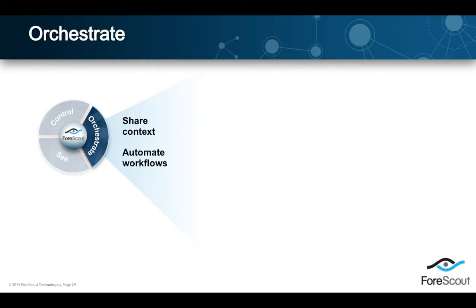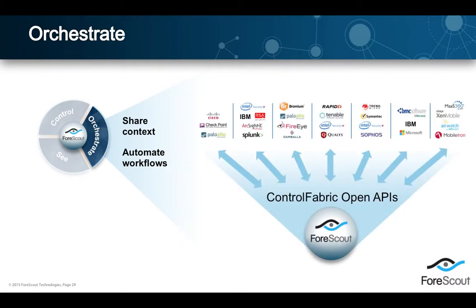And our third function we call orchestrate. This helps you reduce the fragmentation that you currently experience between your existing security products. And we do this by sharing our contextual data, the information that we already know about what's on your network, and automating common workflows between products, leveraging what we call Control Fabric. Forescout Control Fabric is a set of open APIs that makes it possible to interface with lots of different third-party products. Currently over 60 different third-party products, such as the ones shown here. Let me give you an example. One really popular integration is with FireEye.